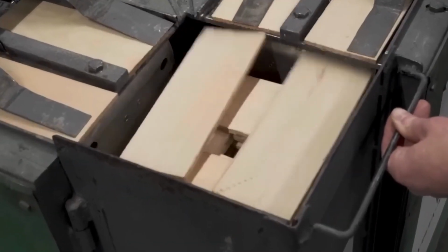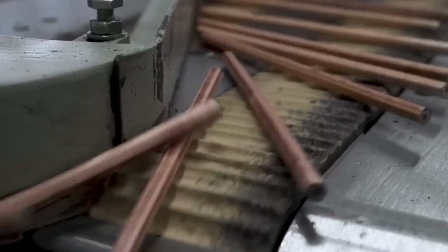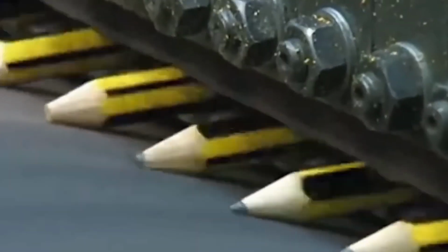Everyone's used a pencil before, but have you ever thought about how they're made? For such a simple tool, the pencil production line is nothing short of amazing. The whole process is 100% automated, to the point where they even sharpen themselves.